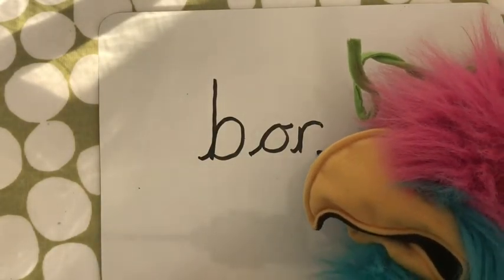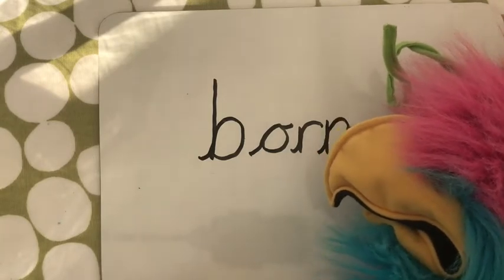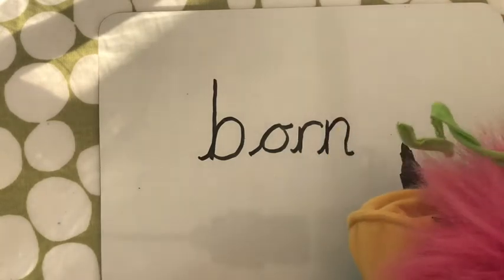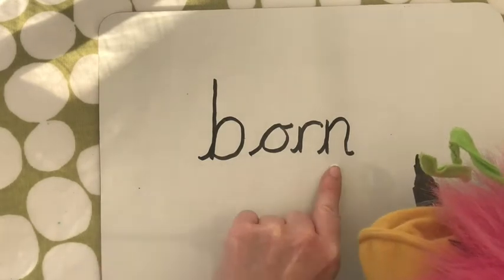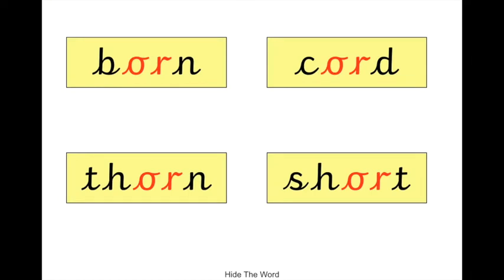Start at the bottom, whoosh up, down, up, and over with a flick. Or, n, born. Yay, well done, that was right. We were missing b, or, n, born.